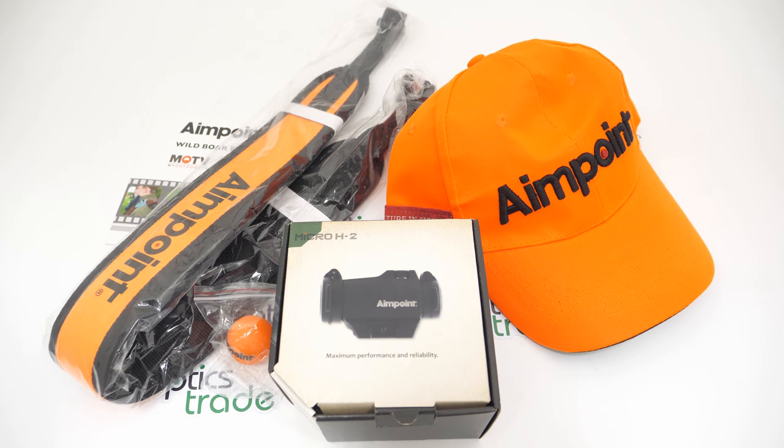So Aimpoint was the first to establish this Micro standard, which is today so popular. Aimpoint has been around since 1975, so they have quite a lot of experience in the field of red dot sights. And their philosophy is that a sight should be reliable, rugged, simplify aiming, and offer the best possible optical experience. With their products, they stick to all this.